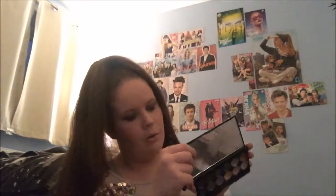Okay. I haven't even highlighted my inner corners yet. What is wrong with me? So, going back to my palette, I'm going to be using this primer. This cream eyeshadow, and it's in the shade Colourist. I don't know if I pronounced that correctly, I probably didn't. I'm just going to take this on the shaded side of the brush and put it on the inner corner.